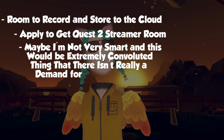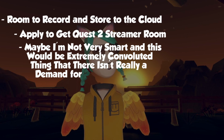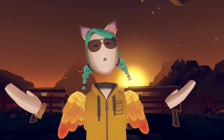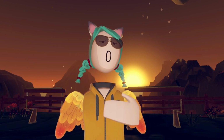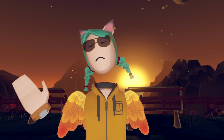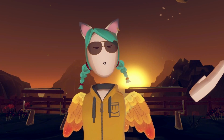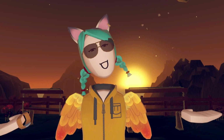Maybe I'm just not very smart and this would be an extremely convoluted thing that there's not really a demand for, but I kind of disagree. I think there's a significant demand for it, even if it's just for people to make their intros in another way than having to stare in a mirror with their head still or track down their one friend on PCVR. More people making quality Rec Room content means more people joining Rec Room as we spread the word about the game. I see it as a win.